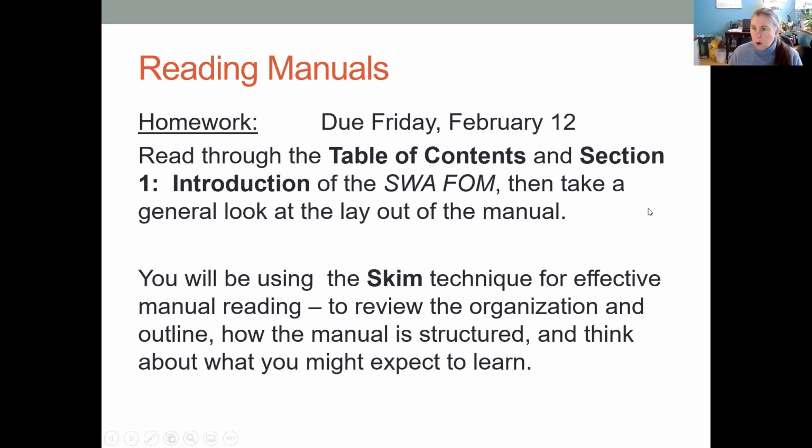So your homework is going to walk you through an activity. I'm asking you to take the Southwest Airlines Flight Operations Manual, which I'm reminding you is proprietary information and not to be shared with other people. Take a general look at the layout of the manual. Look through the table of contents, section 1, introduction. And as I said, just kind of take a look at the layout. You're looking at the bones of the manual. So this is the skim technique for effective manual reading, to review the organization and outline, how the manual is structured, and think about what you might expect to learn from the manual.